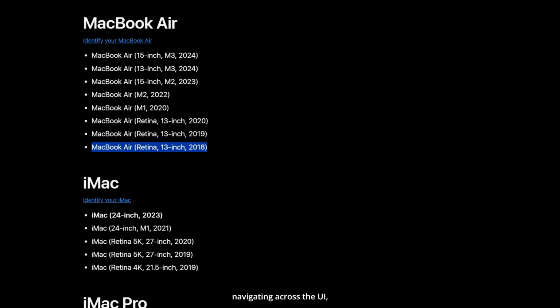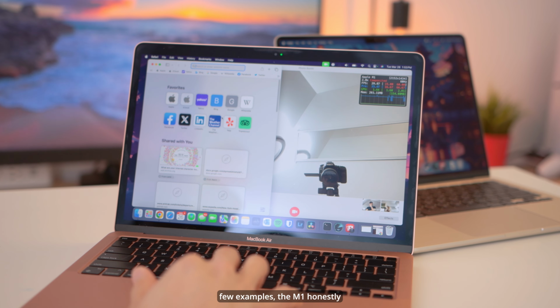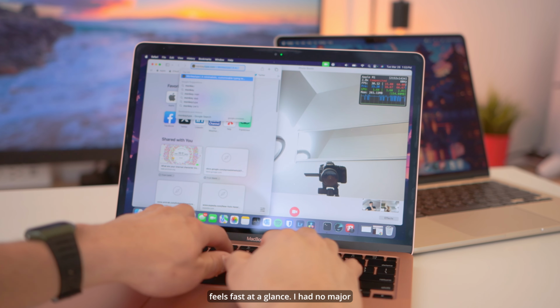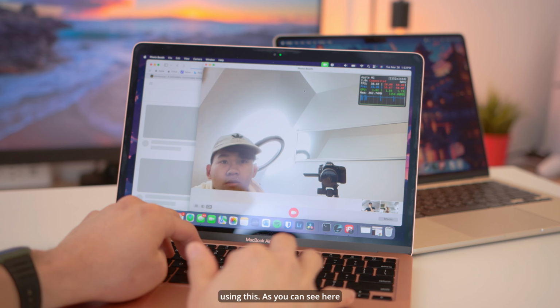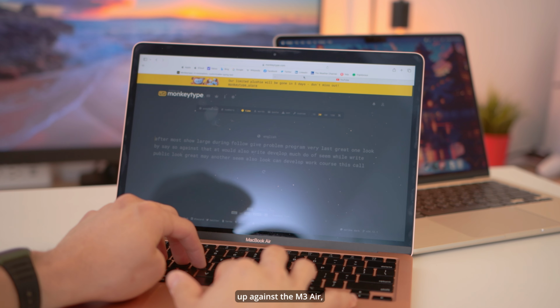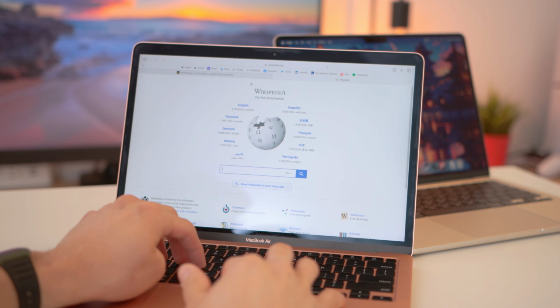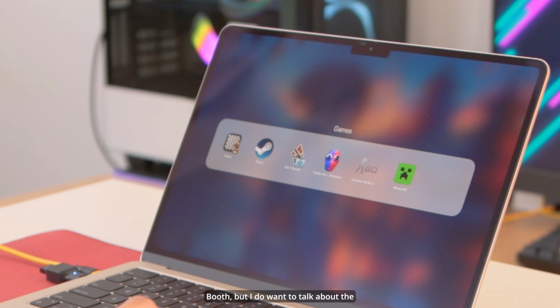When navigating across the UI, opening and closing out of apps, or streaming videos to name a few examples, the M1 honestly feels fast at a glance. I had no major slowdowns or hiccups while using this. As you can see here on screen, I'm basically just flying through the tabs, and when you put this up against the M3 Air, it's just not that much of a difference. The tabs open just a hair quicker like Safari or Photo Booth.